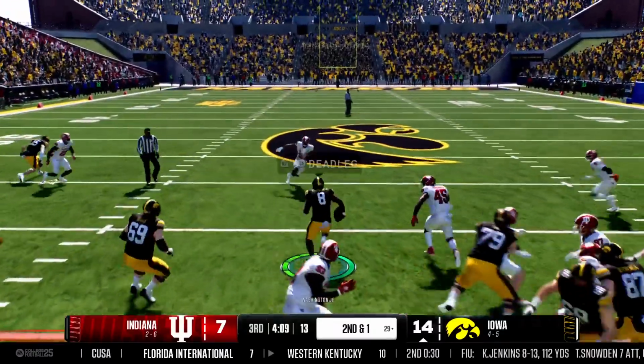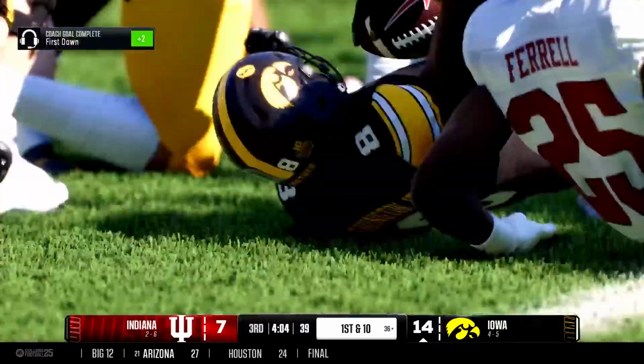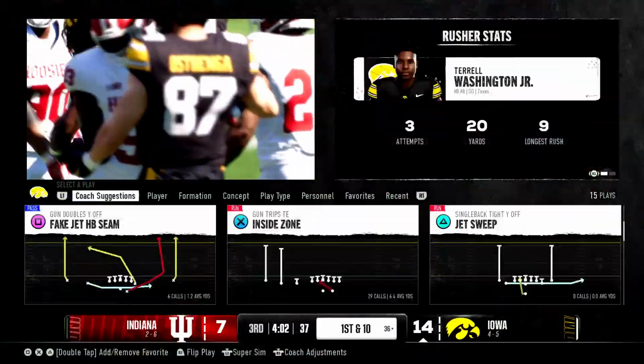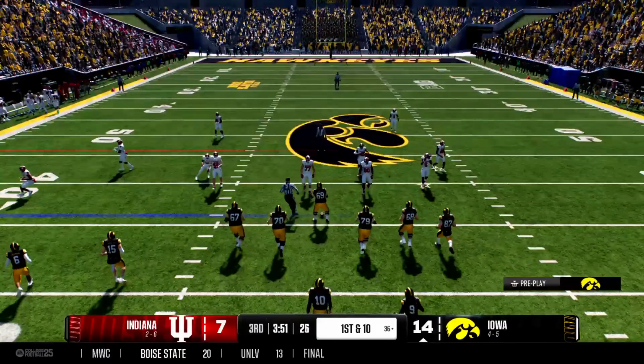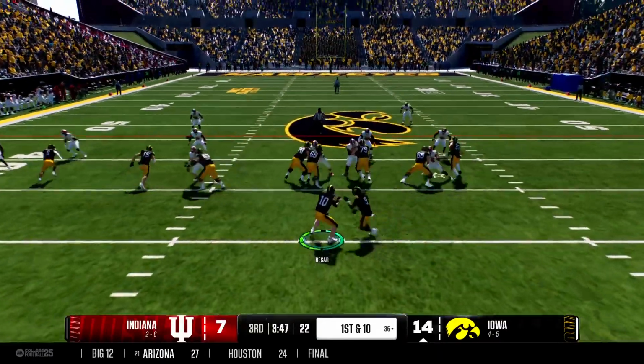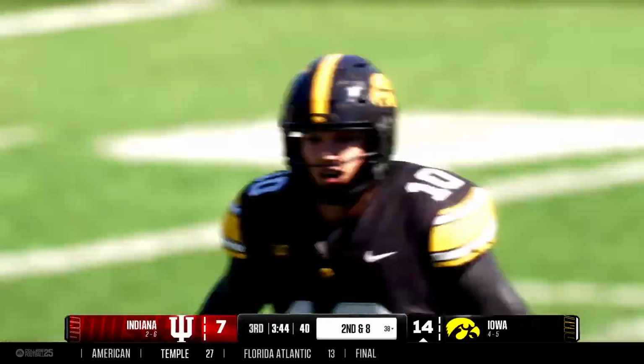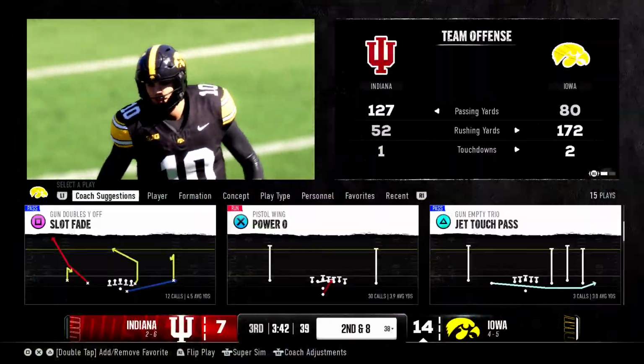Power football with the run. And they make the tackle, but he has plenty for the 1st down. Here's this offense with a fresh set of downs. Handoff from the gun. And I think they'll give him 2 on that one. 2nd and 8 coming up.